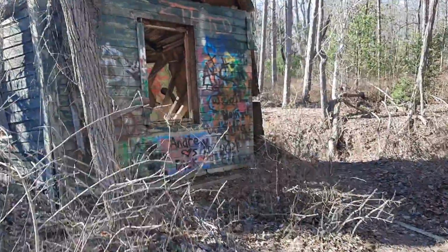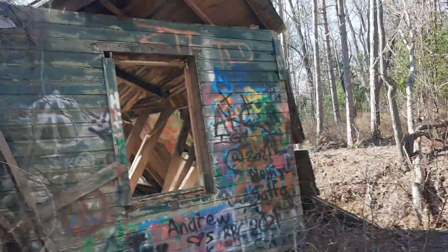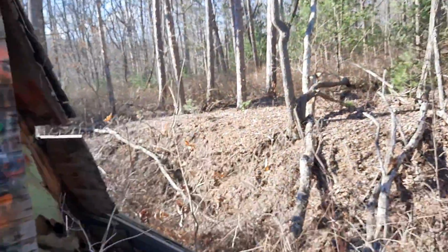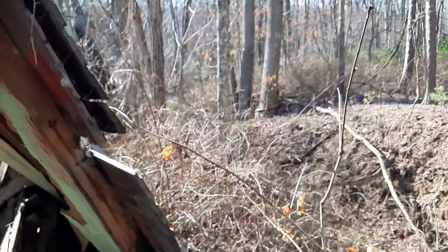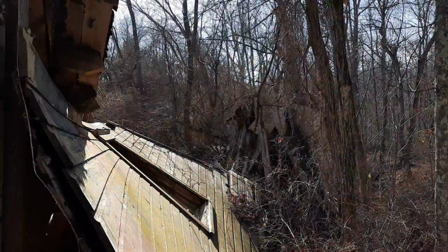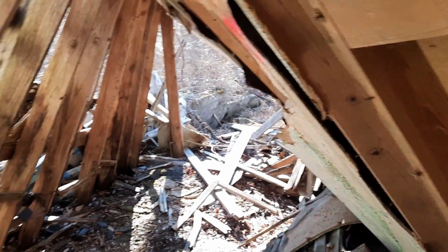Building here. I don't think this had anything to do with, like I said, the POW camp, but I think it was just like an old house or something. Maybe that sat back here after that or whatever. But it's all collapsed and smashed. So figured I'd show you that real quick. There's not much to it, just that little bit there.